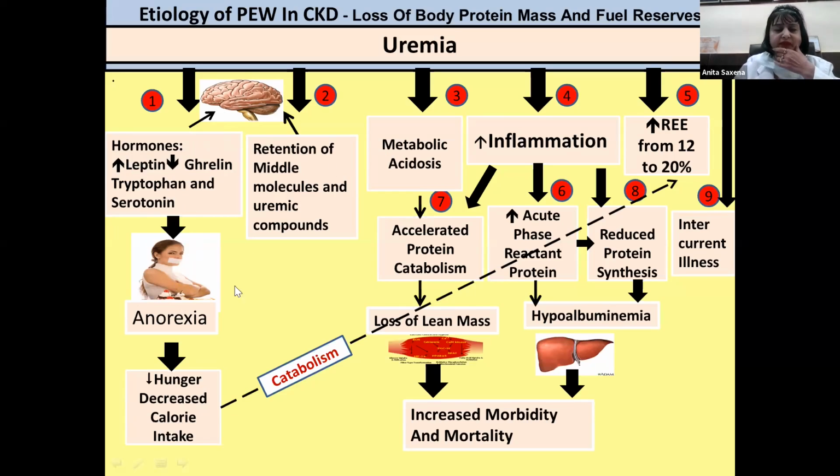And then these patients have retention of middle molecules and uremic compounds. On top of that, metabolic acidosis ensues, which causes accelerated protein catabolism, leading to loss of lean body mass. And then there's increasing inflammation, which is so very hidden, which leads to an increase in acute phase reactant proteins and leads to reduced protein synthesis and hypoalbuminemia. And then on top of that, intercurrent illness. The whole scenario here is leading to increased morbidity and mortality in our patients.